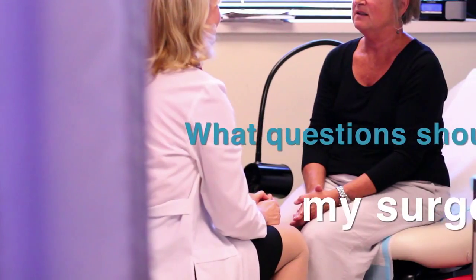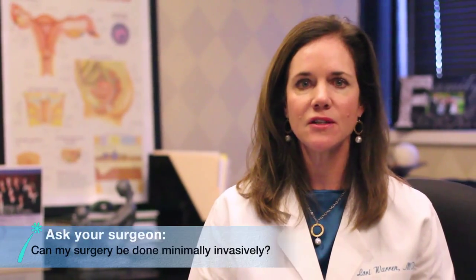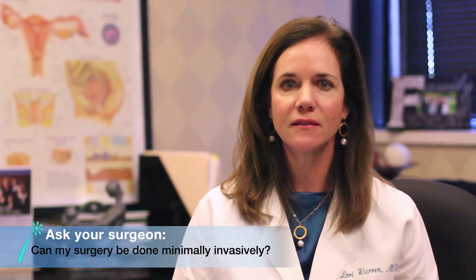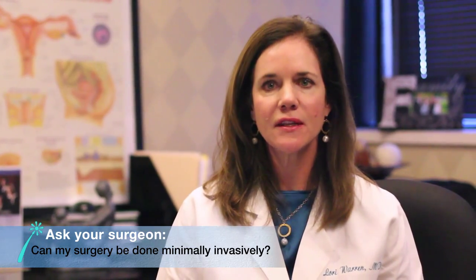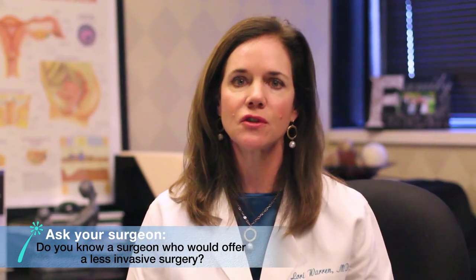What questions should I ask the surgeon to determine if they are the best surgeon for me? Ask the surgeon these questions. Can my surgery be done minimally invasively? If the doctor says no, then ask, do you know a surgeon who would be able to offer a less invasive surgical approach for me?